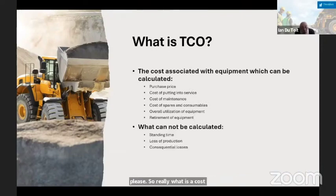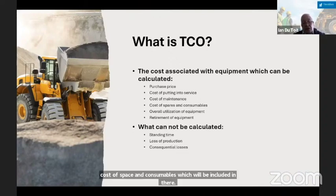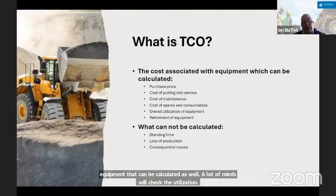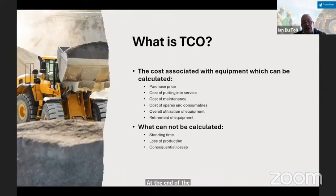So really, what is the total cost of ownership? Obviously, that's the cost associated with that equipment, which you can calculate. That includes the purchasing price of the equipment and putting it into service. Remember, some of that equipment is fairly large. It's got to be transported in pieces and then put into service. The cost of maintenance, spares and consumables are included as well, and the overall utilization of that equipment can be calculated. A lot of mines will check the utilization at the end of the month and calculate how much production they've had out of it. And at the end, once that equipment is used up, you know the retirement cost, whether you're going to sell it off or scrap it. So that can be calculated.